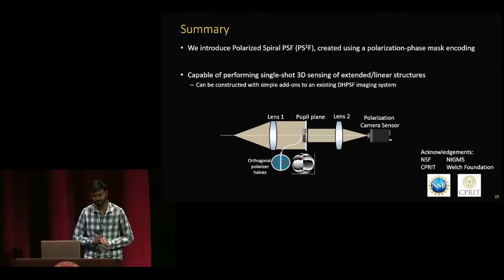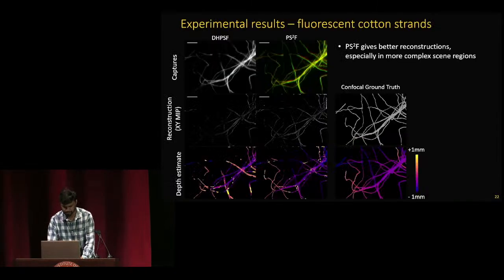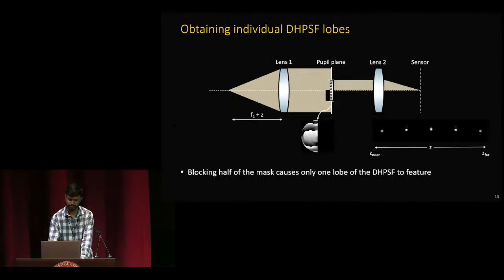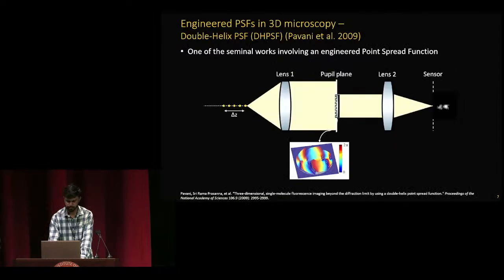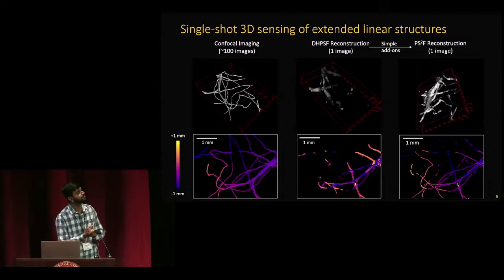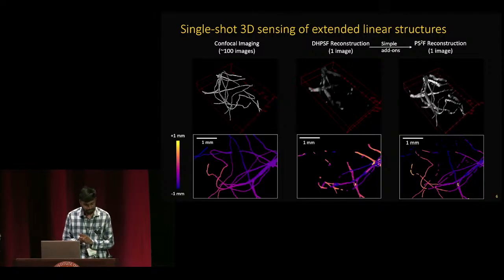So in one of your first slides, I think it was the third slide of the presentation, you had shown a comparison of confocal versus just DHPSF versus your method. Could you go back to that slide for a minute? In this case, it seems like along the depth dimension, you still have some smearing of the reconstruction. That, I guess, doesn't show up in the depth map because you have projected it across the Z. Do you still need to improve your PSFs to get that to work better?